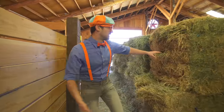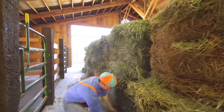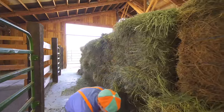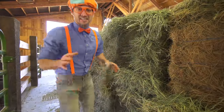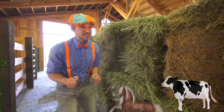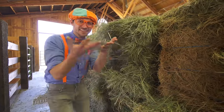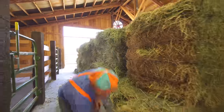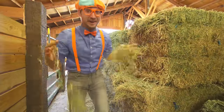Look at this! Hey! This is hay! And it's so tasty looking! Just kidding! Tasty to cows and horses, not to humans! Whoa! Do you see that? Look! Take a really close look! Whoa! Yummy!